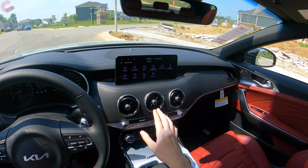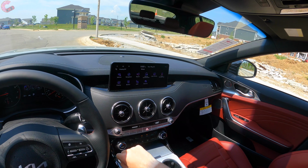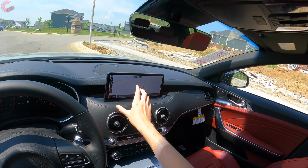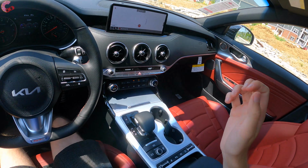And one of the big upgrades is the fact that we now have a 10.25-inch display standard on every model versus the previous 7 and 8-inch displays, which were certainly not as premium as this. Definitely is a lot more responsive, a lot more high quality, very slim bezels, so it looks very premium.